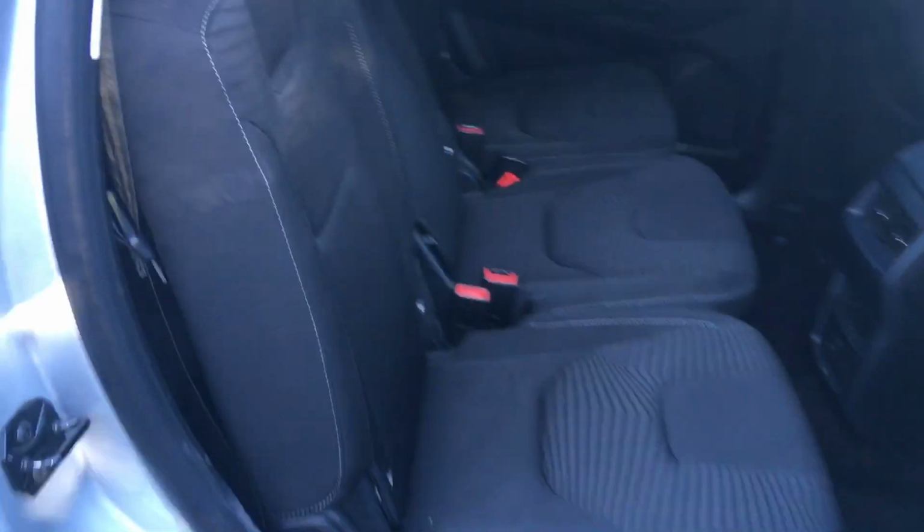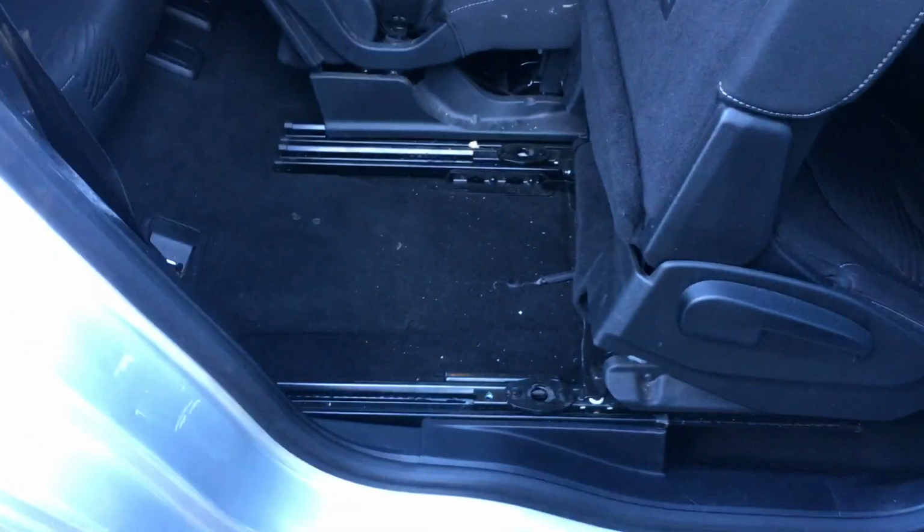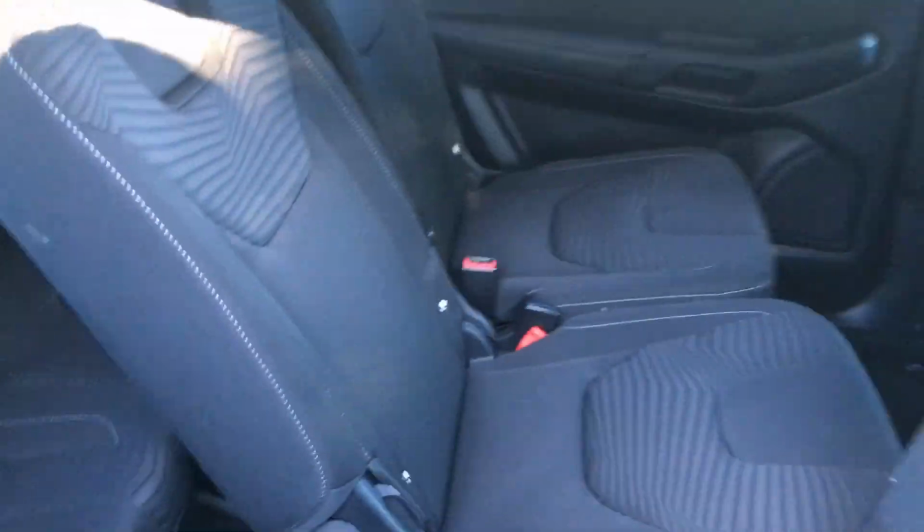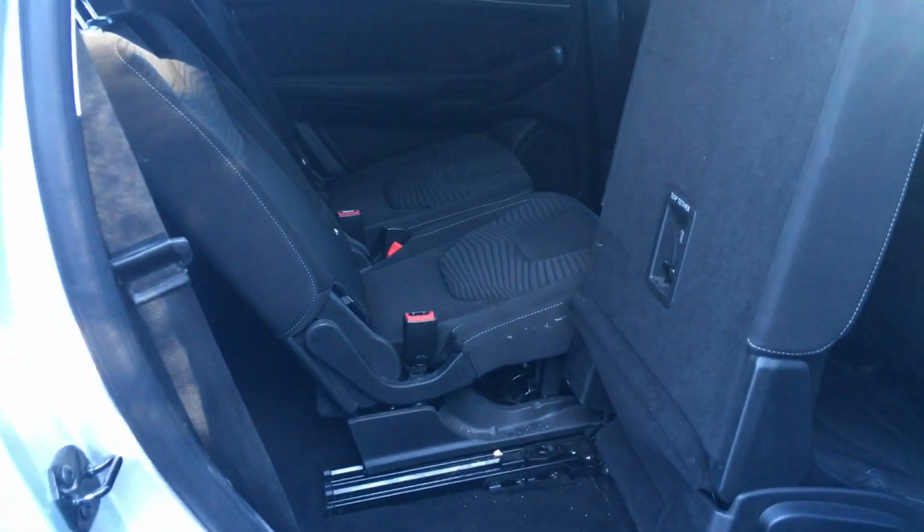To have a look at the size of the seats, we must move the seat, and this is how you access it. So it's quite simple actually, I will give them that. That is a lot easier than a lot of other cars I've seen. And then this is your access point into the rear of the car. 2 head restraints, 3-point safety belts, and then obviously these seats here are adjustable backwards and forwards.